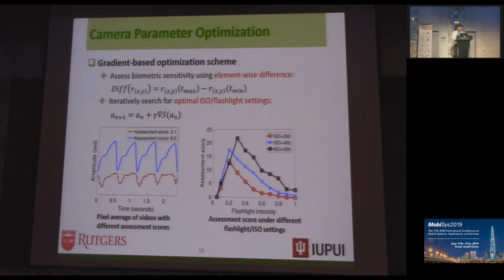Next, we design a gradient-based optimization scheme on the camera and flashlight configuration to mitigate the impact of the ambient light. We studied the pixel intensity by evaluating the light intensity change during each cardiac cycle, and specifically, we calculated the pixel-wise difference between two frames with maximum and minimal pixel average in the red channel. Our preliminary results found that the maximum biometric sensitivity can always be found, so it motivates us to iteratively search all the different configurations to finally decide which configuration we will use to extract the cardiac wave in the following component.